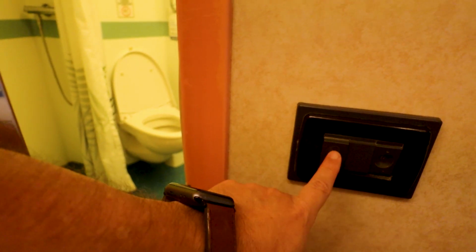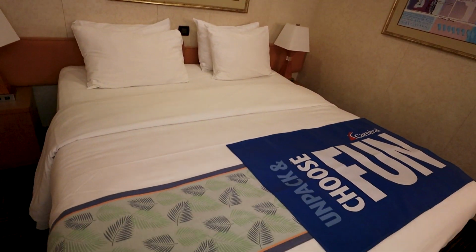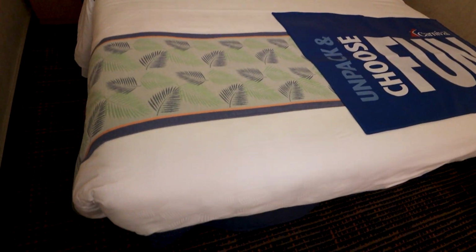Don't forget the light switch for the bathroom is also on the outside. Moving into the cabin, our setup was to have the beds pushed together, but you can also have a 2 twin bed setup as well. Take note there is storage room under the bed for your luggage.